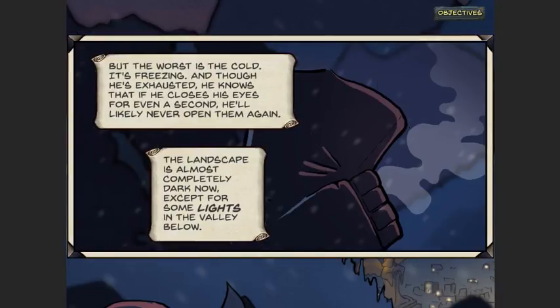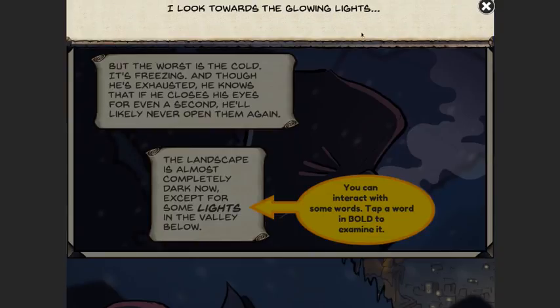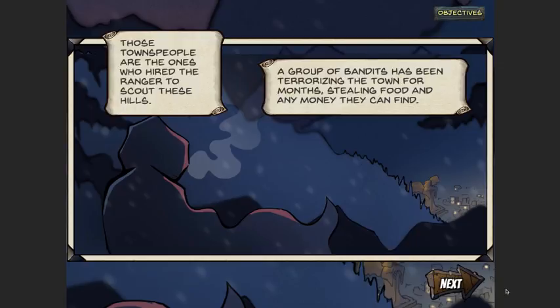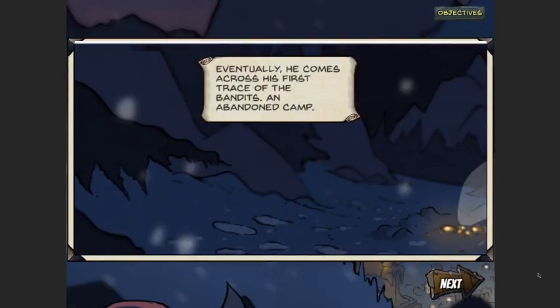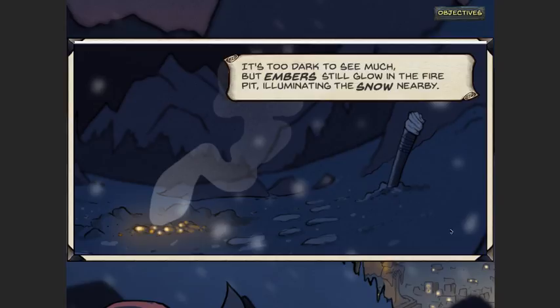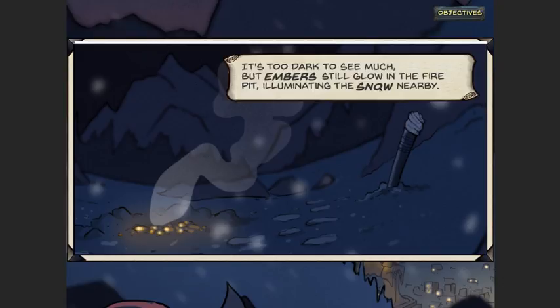So this panel is the first time where you realize that you can actually interact with some of the words on the page. This is one of the things that we're doing that's kind of new and exciting. In this case, you can tap on them to examine that particular word. Then in this section, you come across an abandoned camp. Again, you can examine the embers, and you can examine the snow.